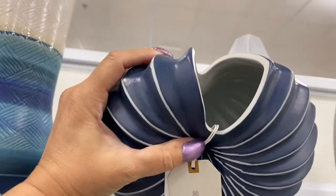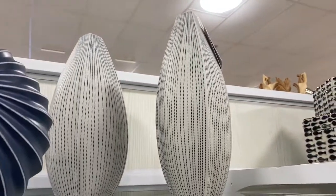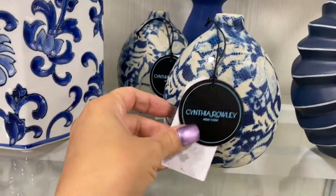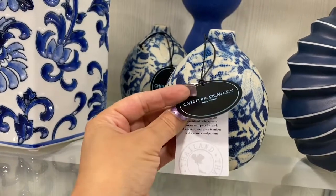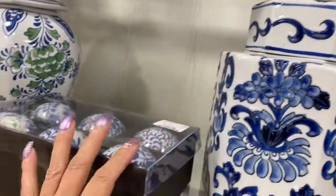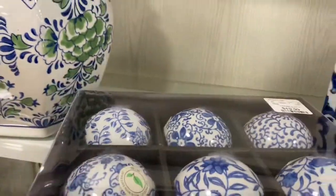This one here, I think it's a vase. Looks like a shell. It's $24.99. Then you have this one in Thailand, $24.99. Here it is much closer. And this one here, Cynthia Rowley. This is Thailand, $16.99. And then you have this. These are too heavy, guys, but this says it's $19.99.